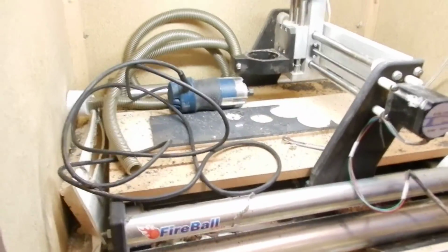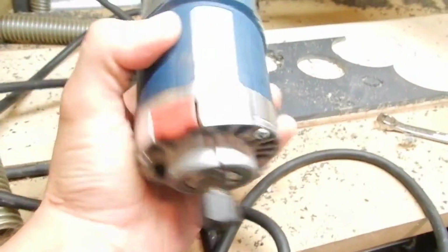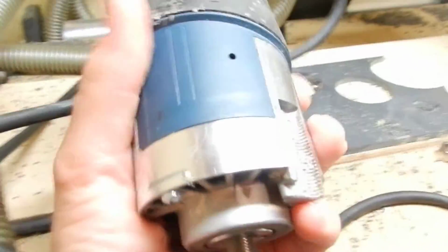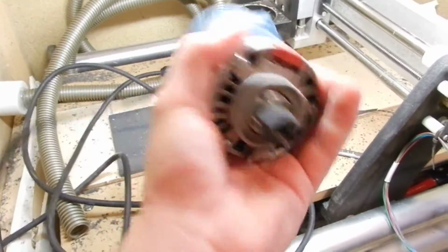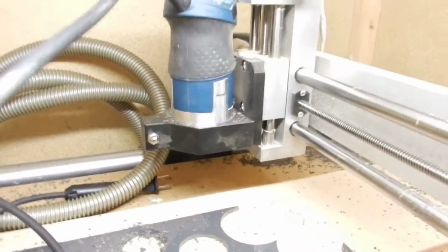I'm not going to get into all the specs, but anyhow, right now I have this Bosch Colt 1 horsepower router as my spindle. This was a good $100. It's got a pretty precise collet on it. It's just a really sturdy design, with a nice circular mounting, so it's easy to go in the mounting bracket that came with the machine. They actually recommend this router.